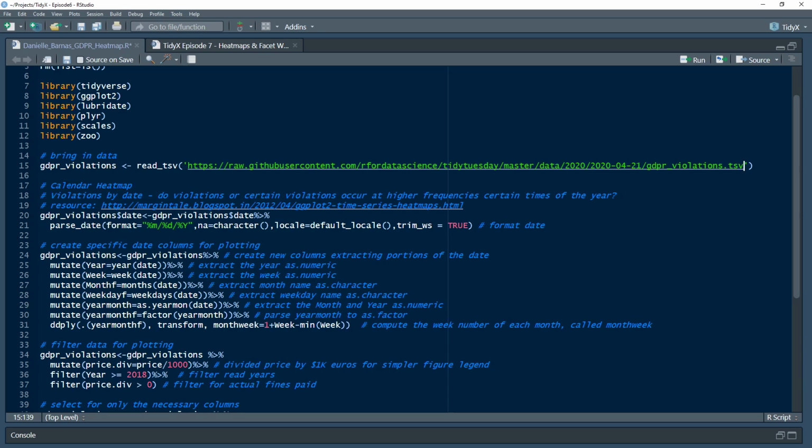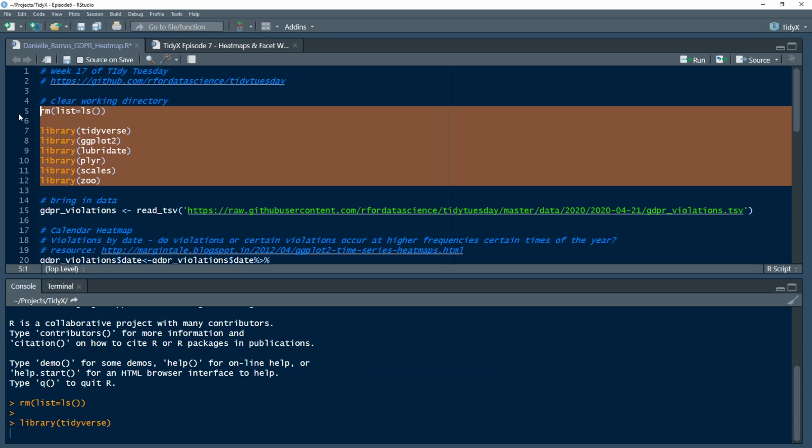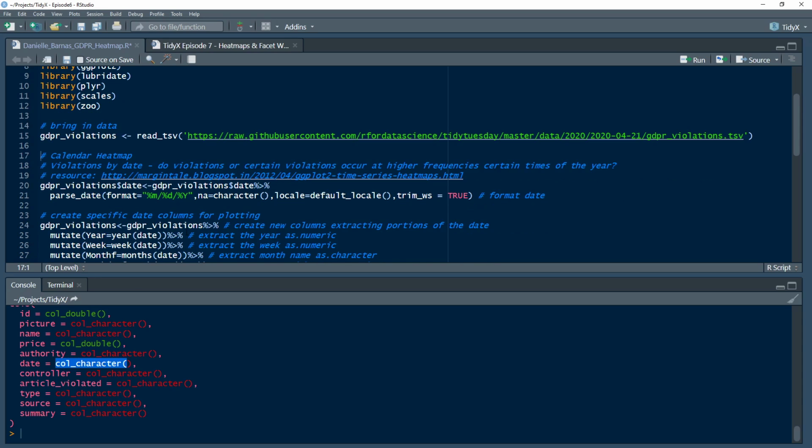All right, so now we get into the actual data processing that she does. So here she's using the GDPR violations data set, and she's converting it. So it looks like originally it was brought in as a character. Let's actually run this so I don't just talk at you. All right, we loaded in the data set. There we go. Date, it looks like it was actually brought in as a character vector there. And so if she wants to be treating it as a date object, she needs to convert it into a date object. So sometimes readtsv will handle that for you and be able to detect it. In this case, it wasn't able to do that.